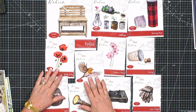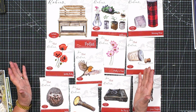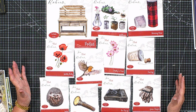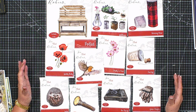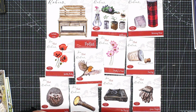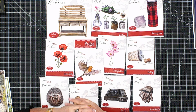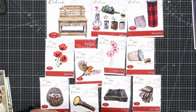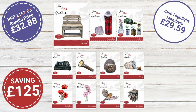Okay, so it was 157.88. Well, I'm not surprised because it's a lot of dies in here. I'm looking at a lot. Because of all the other deals that we've been doing, I'm going to say about £50, £100 off. 125 off. I'll take that. 29.59 for all those dies.